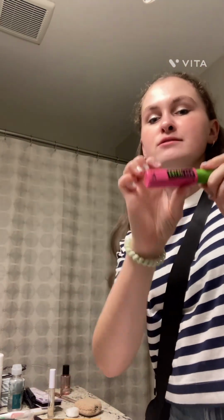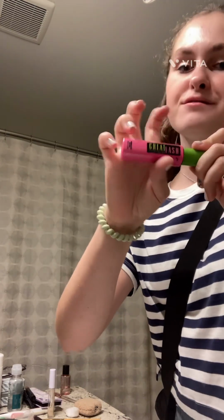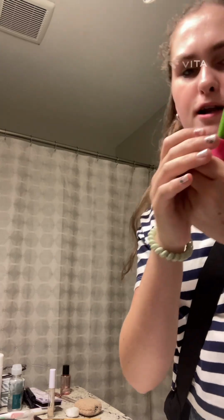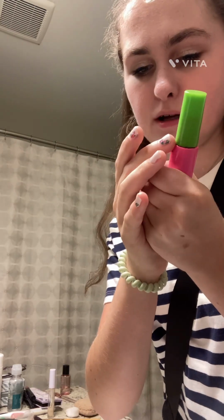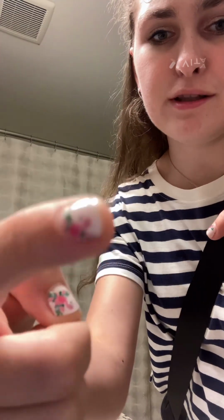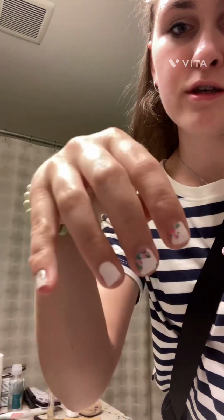I feel like I want to be that person who just taps their nails on stuff. And I don't know, it's cute. Also, I don't know if I ever told you guys, but I got these little stick-on nails. They got little flamingos on them. Look how cute that is. It's so cute.